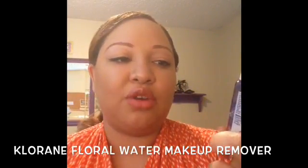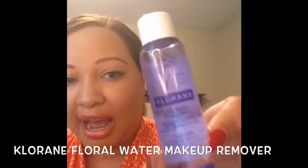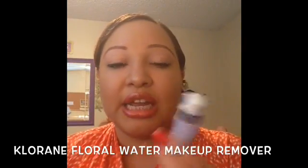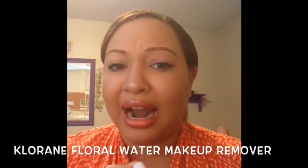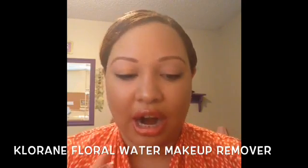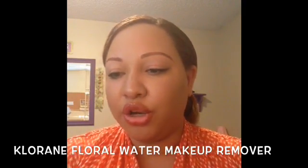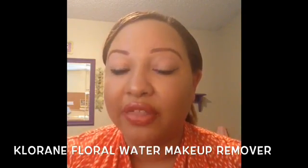So I found this in my last Ipsy bag, and oh my god, I am in love with this stuff. This is the Chlorine Floral Water Makeup Remover with Soothing Cornflower. Looks like that. As you can see, I'm about halfway done with this, but it works so good. This is the only eye makeup remover that I have found for those like me that have sensitive eyes that does not irritate your eyes. A lot of the ones that say they're oil free but you can clearly see the oil in there, they irritate.